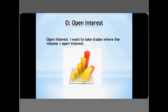So, first one, quick little review here. Open interest, so important. I want to take trades where volume is greater than open interest. Sometimes, I'm an expert trader, I've been trading for a long time, I will take trades where the volume is less than open interest. But in general, volume versus open interest. That's the second step in trading. First step, have I traded the stock before? Have I made money trading the stock before? Second one is volume versus open interest.